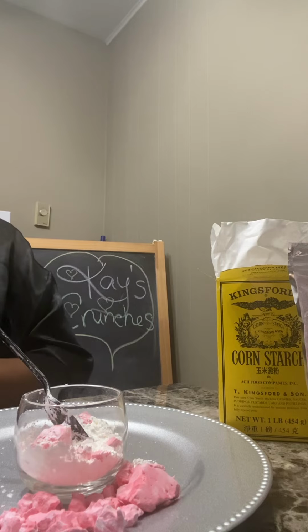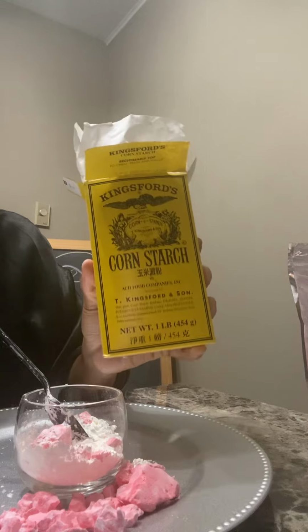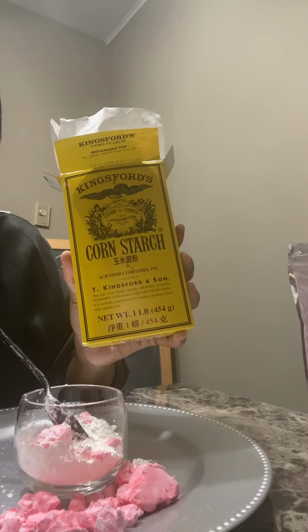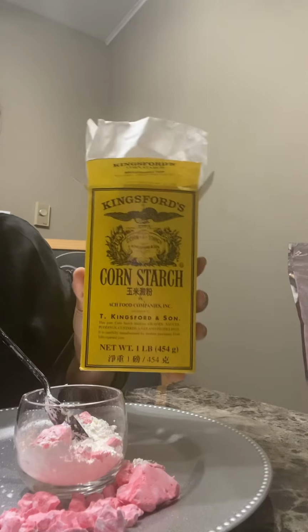Oh gosh, y'all. I didn't want to do that. Love it. Kingsford. It is made by the same company that makes Argo. If you've not had it, y'all, try it. I'm not mixing this with anything. I don't need to scent it. This is just good.